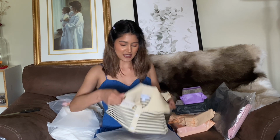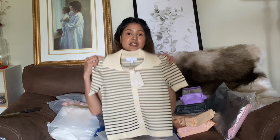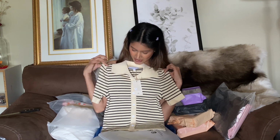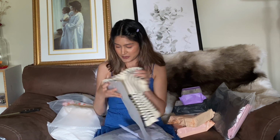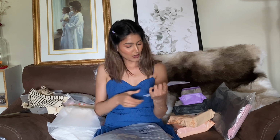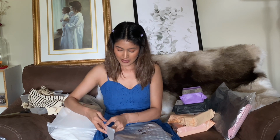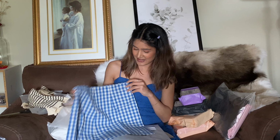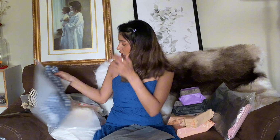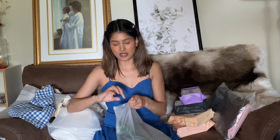Okay, I got this pretty short t-shirt which is really pretty. I can style this in different ways. Second one is, ooh, the mini skirt. I like it. I love it. I usually love Rios products, so I really love the dresses, everything they send me.